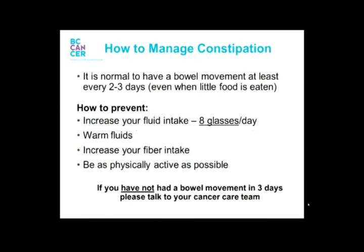It is normal to have a bowel movement at least every 2 to 3 days, even when little food is eaten. To help prevent constipation, you should increase your fluid intake to 8 glasses a day. Try warm fluids and increase your fiber intake. Be as physically active as possible. If you have not had a bowel movement in 3 days, please talk to your cancer care team.